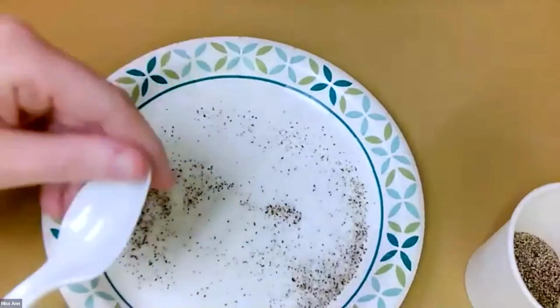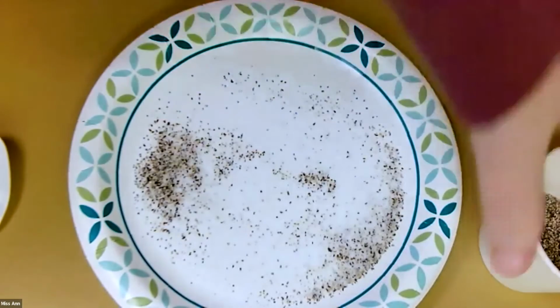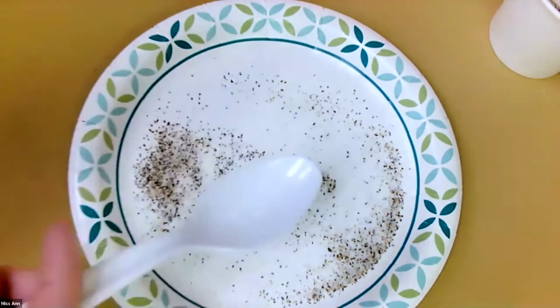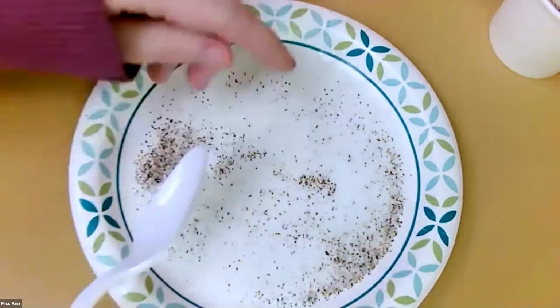So now I have a question for you guys. How am I going to get that pepper out? How do you think I can get this pepper out? Does anyone know? Okay. How about Michael? Is that Michael? You can use the spare one to pick it up. Yeah, I could try to do this, but I'm getting some salt in there too, and it's kind of tricky. But there is a solution.